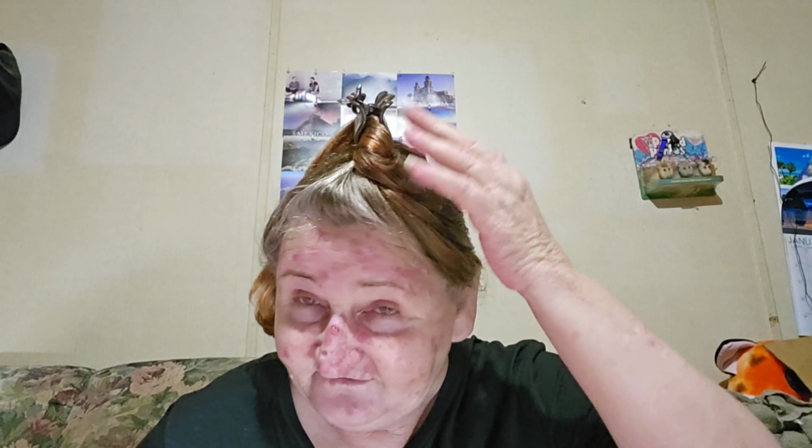Hey guys, it's me, and I just washed my hair and I cut a little bit off the end, not much, about an inch, maybe 2 inches. It was just getting not very even and a little split-endish. So I cut a little bit off. Eventually we're going to get rid of this red and go with a midnight blue.